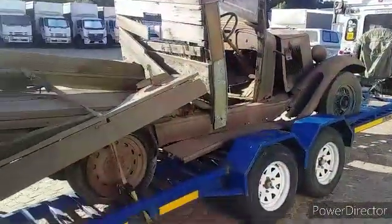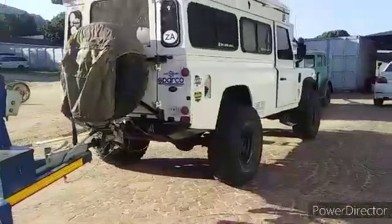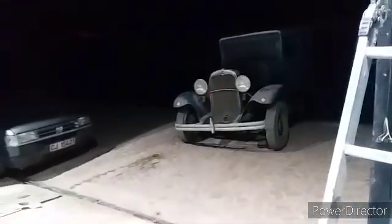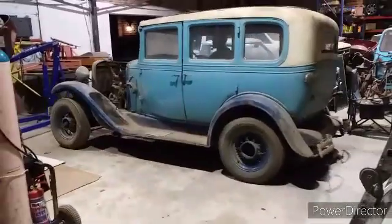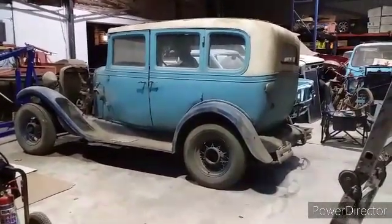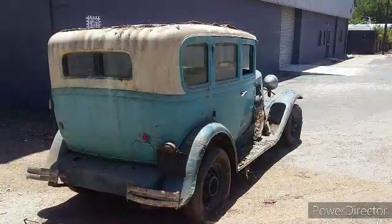As I said, he hot-rodded it back in 62, did a few quarter-mile races with it, hill climbing, etc. And now we're going to get the old Chevy up and running again. And all of that after standing for 30 years.